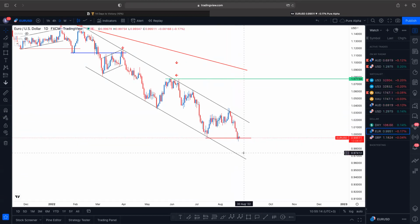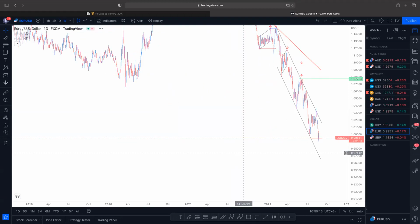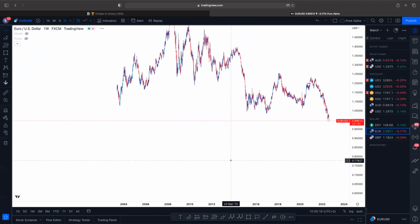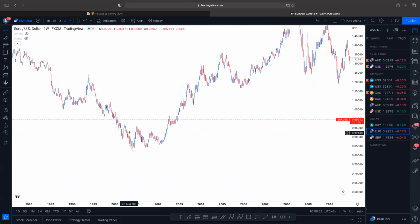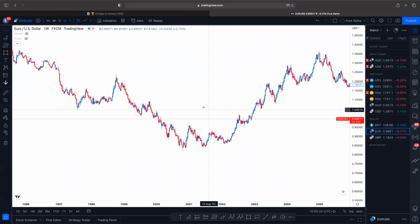Now we want to see a strong move for it to stay for quite some time, like what we saw back then. Because it was official, once it broke below, you see we stayed below this level. The whole time it was below the parity. It stayed since we went below it on January 24th, 2000, and came back above it in 2002.